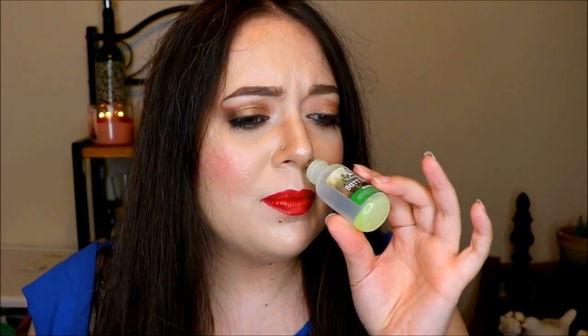As far as the scent goes, this was a really, really subtle scent. It didn't really smell like too much. I don't remember what the notes are with this one. I wouldn't purchase anything in this scent. I don't think it was anything spectacular. But like I said, I did think the actual formula of the shampoo was really, really nice.